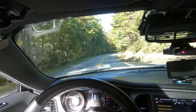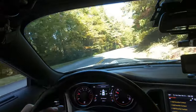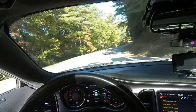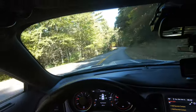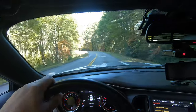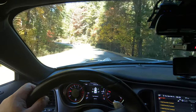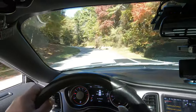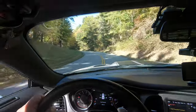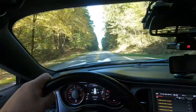So we're cruising through here. If you haven't seen my other video of us cruising through the Blue Ridge Parkway, I've got that. I'll post a link to it on this video. But yeah, the colors are really good. It's actually best to come right after a rainstorm. If it rains and then the sun comes out, the colors are really contrasting. It's really the best. But weather here is fantastic.